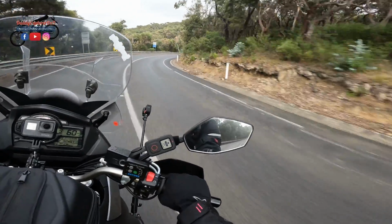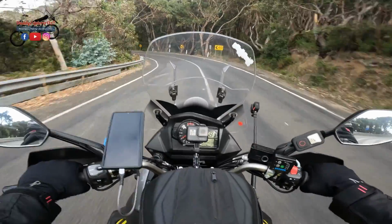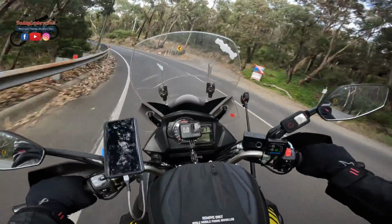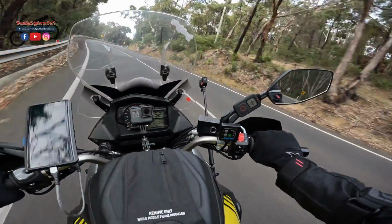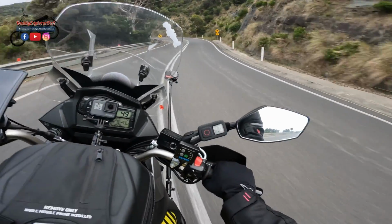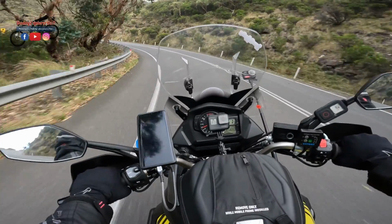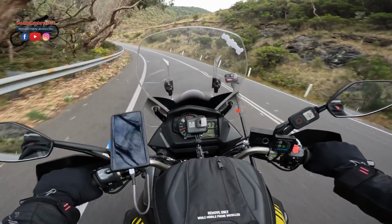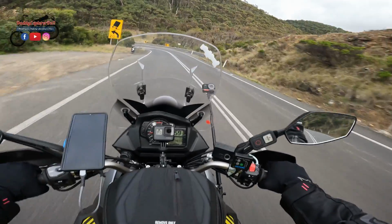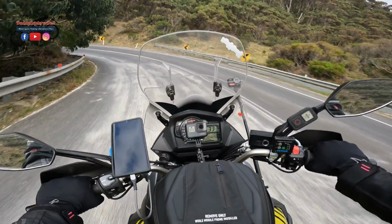Good thing is it's not busy at all today, so excellent. It's one of the reasons why we left early, so that we won't have to be dealing with much traffic. It's a bit sandy, so probably best to go a bit slow here.